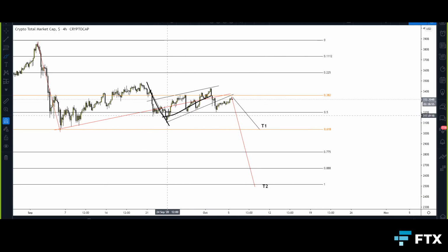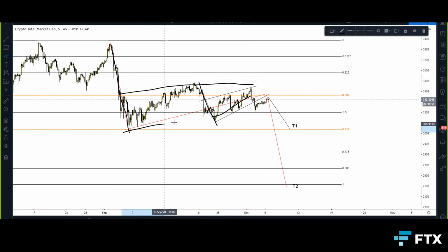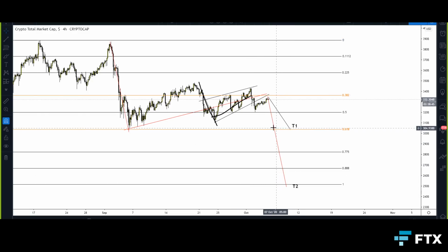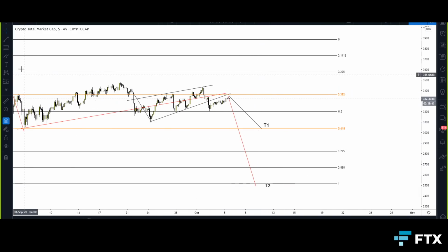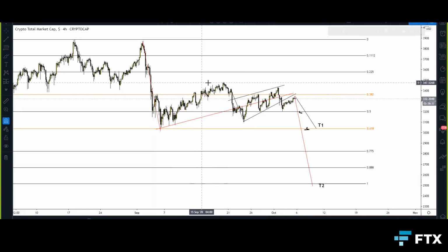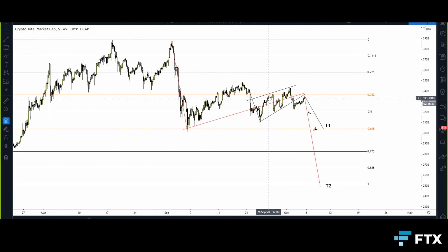And then we've also got a macro bear flag, which is this entire month of consolidation, with a target lower than it as well if we do get pretty bearish. So I'm just watching both of those play out, level by level though. Not going to assume we're going to hit this 100%. We'll wait till we lose this level, then wait till we lose that level, and just play it on the way down. But total market cap is looking pretty bearish here in the sense of rolling over.